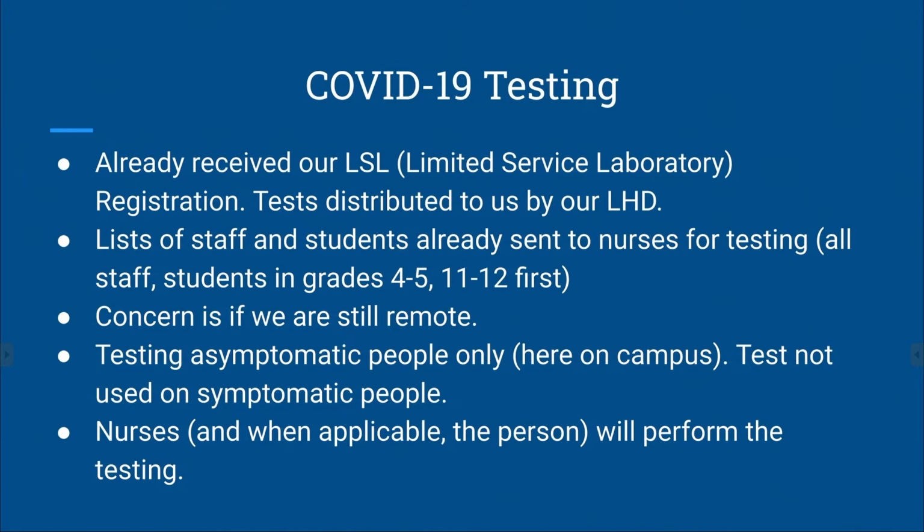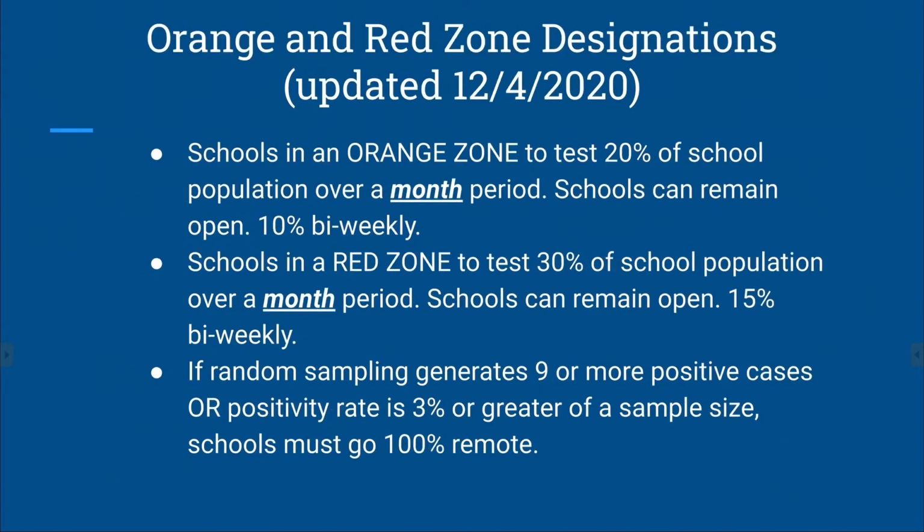And obviously our nurses and actually the older people can perform their own test. So the juniors and seniors, under the supervision of the nurses, and all our staff, they can swab their own noses and we'll run the test. So it's very convenient and very painless for this testing to occur.